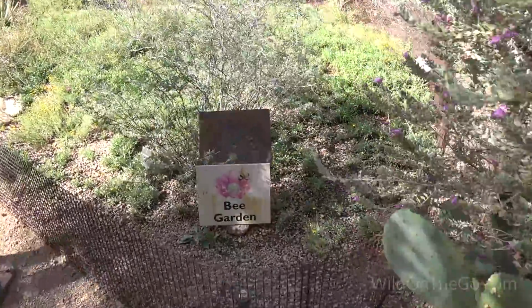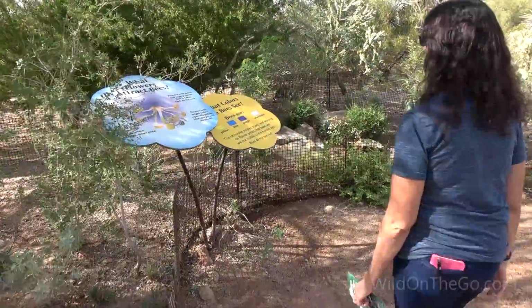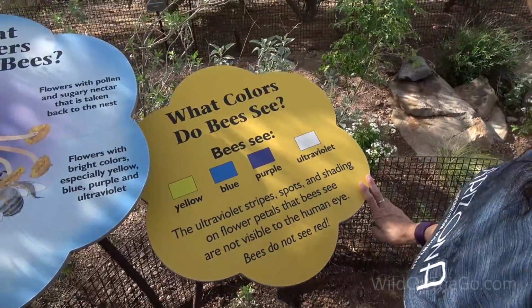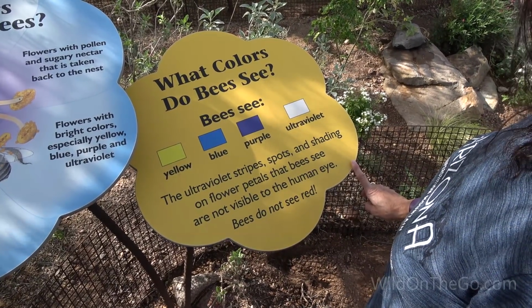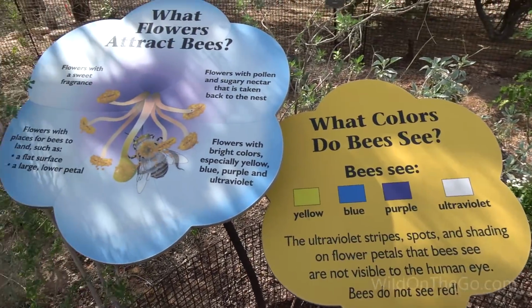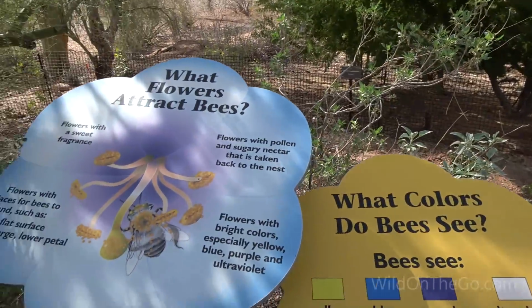The bee garden. See any bees? No, not today. Not now, anyway. What colors do bees see? Bees see yellow, blue, purple, and ultraviolet. The ultraviolet stripes, spots, and shading on the flower petals that bees see are not visible to the human eye. Bees do not see red. So all those little red flowers that they go in and out of, they're not doing it because they're red.